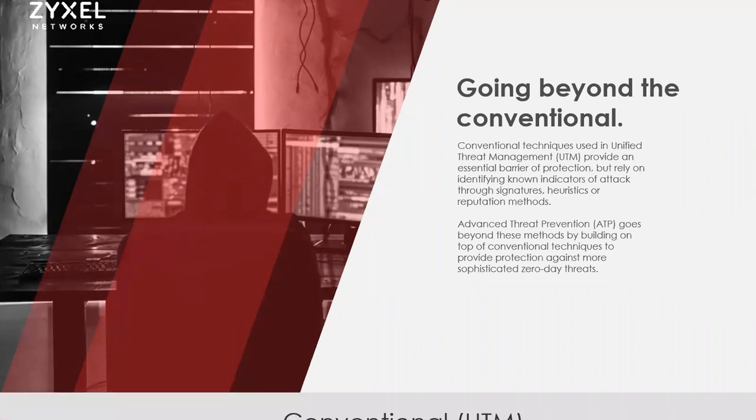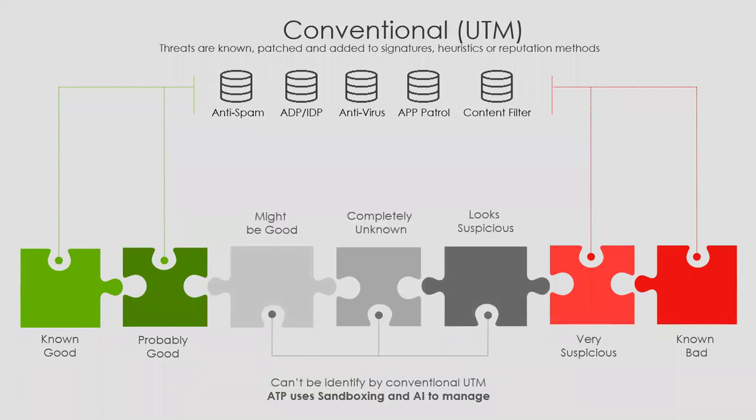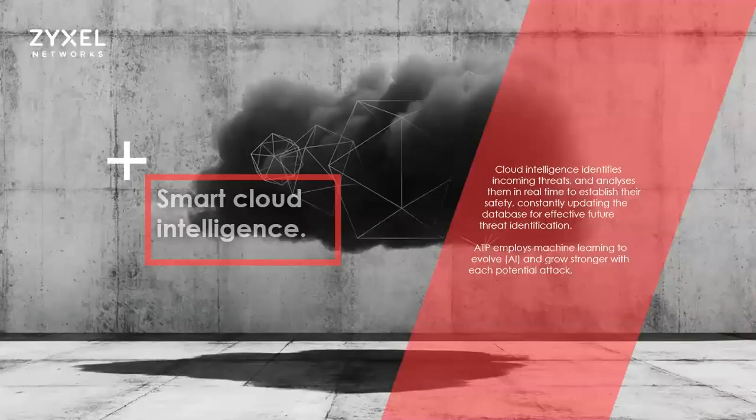The problem you run into with that is there's a bit of a delay between when a new attack is launched out on the internet and when antivirus companies find it, categorize it, and then update the signatures. So there can be a lag from a few days to a few weeks between when a new threat comes out. These unknown threats, these new threats that come through, are called zero-day. So the ATP series is designed to handle those zero-day threats.